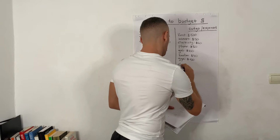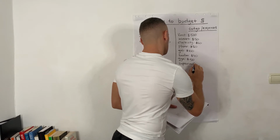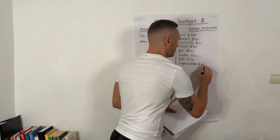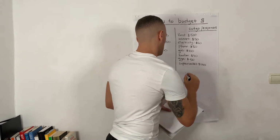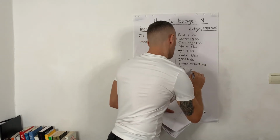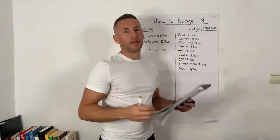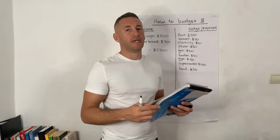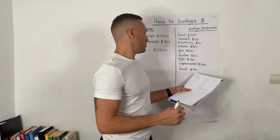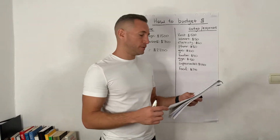Supermarket. I have $100 a month at the supermarket. Food, $200 a month. Now the $200 a month, this is what I spend on food Monday through Friday, lunch and dinner. I don't really eat breakfast. I just don't like to eat in the morning. So this does not include the weekends. This is Monday through Friday, lunch and dinner. I spend about $200 on food.